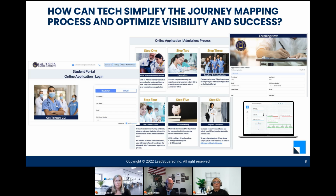So the student portal for us is a bridge. It basically connects our student to our existing systems. But what's nice about the student portal is that you can literally send the link via text. You can email it to the student. You can put it on your website. You can decide on what that looks like.